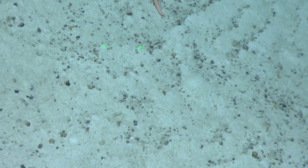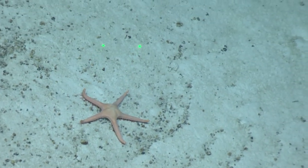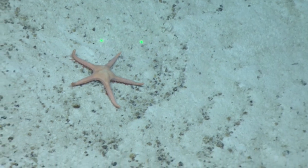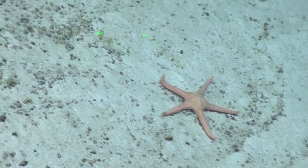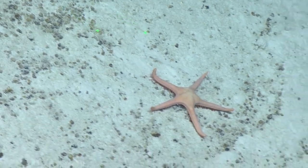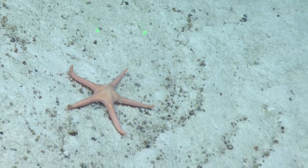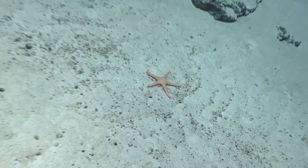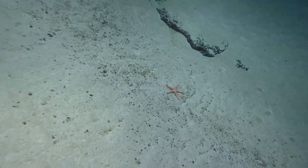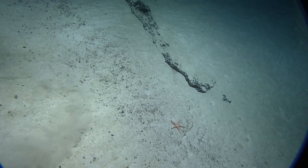So again, these lasers, we're using them to measure the items of interest. They are 10 centimeters apart, so you can estimate that this sea star is probably maybe 12 centimeters across, something like that. That's really good. Thanks. I turned to starboard to keep you in view. I'm going to turn back so you know where you're headed. Okay, thank you.